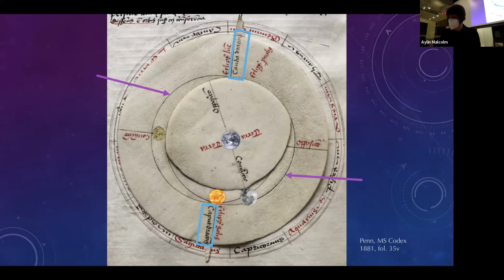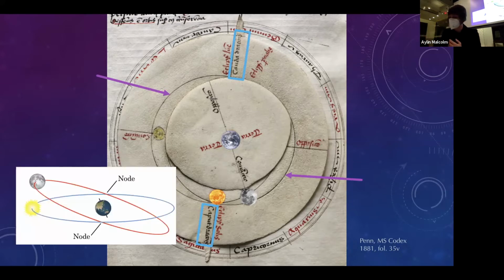The important takeaway is that readers are being asked to visualize 2 intersecting circles that are not in the same plane. So if you remember, it looks like this. So as appealing as this volvelle is, it's only a simplification, a flattened version of the image that a scholar might hold in their mind.